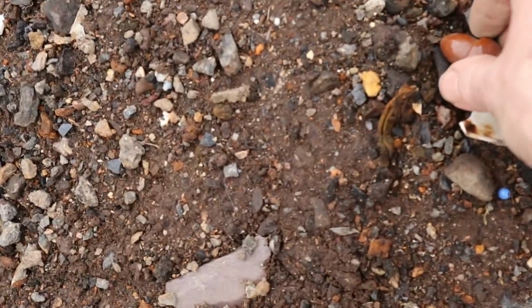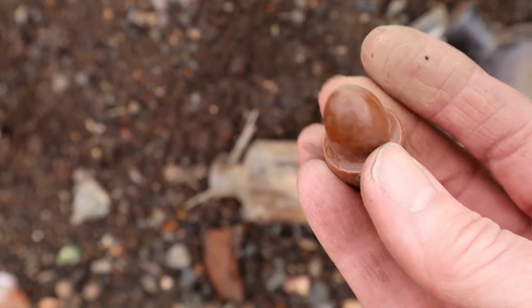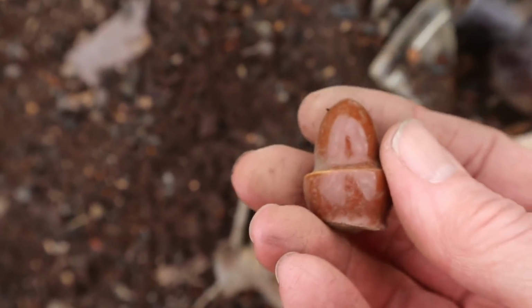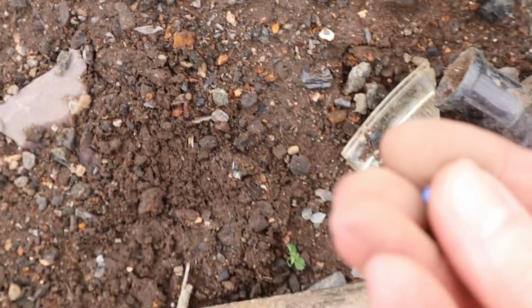Oh wait, what's this? Looks like a little acorn lid knob. Oh, that's cute. Just noticed that. Oh, and a bead. Alex's bead.